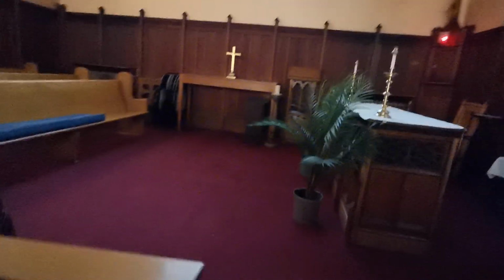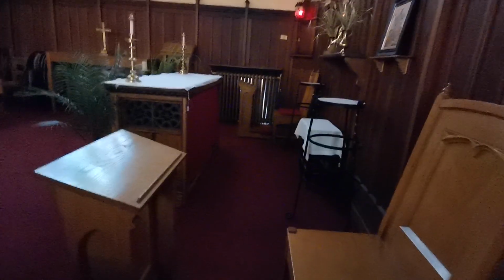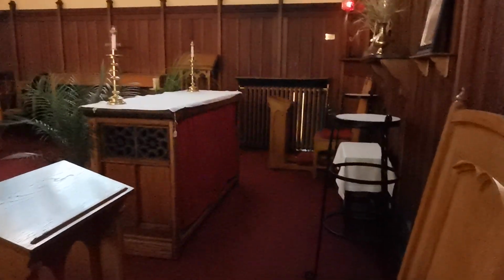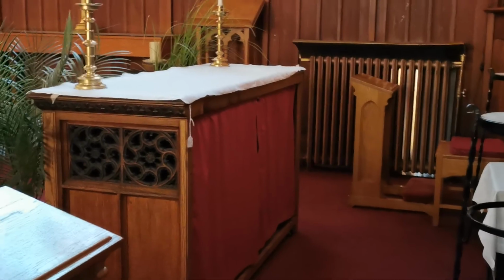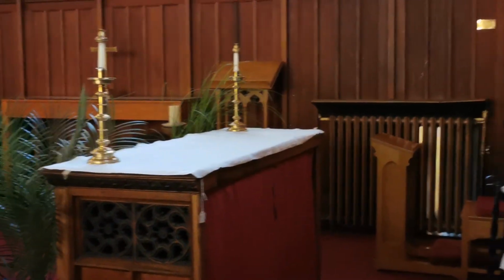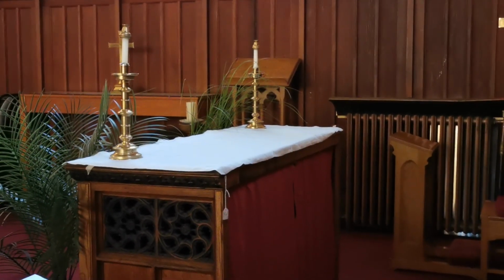In here, we'll kind of just mosey along over here, behind here. And we'll zoom in over here so you can see what over here looks like as well. Very beautiful. I love the setup. The display they have. And again, looks very, very Christmassy.